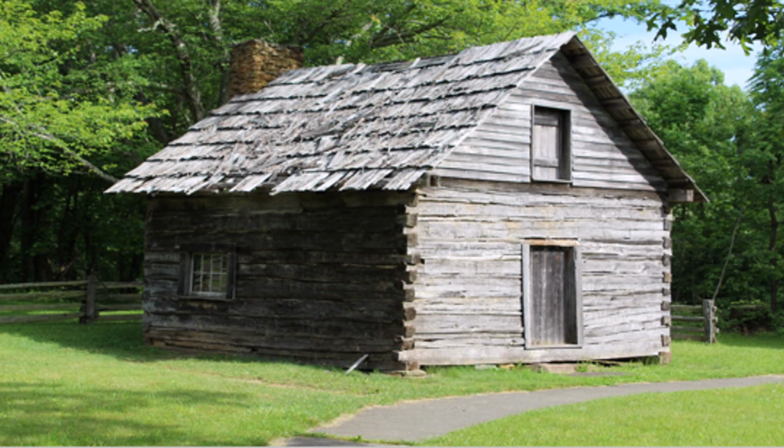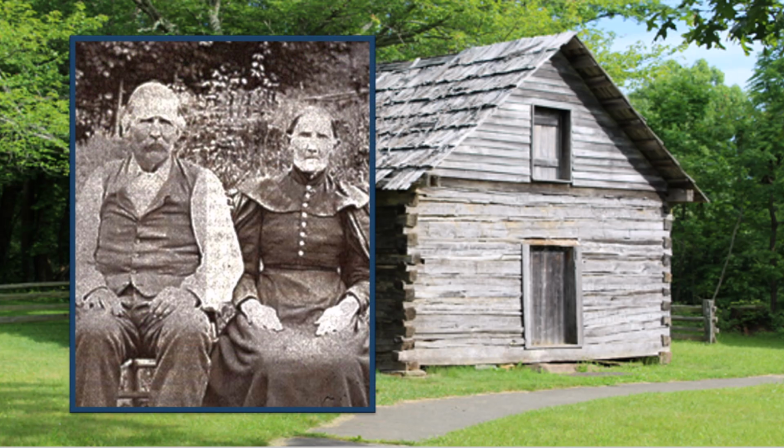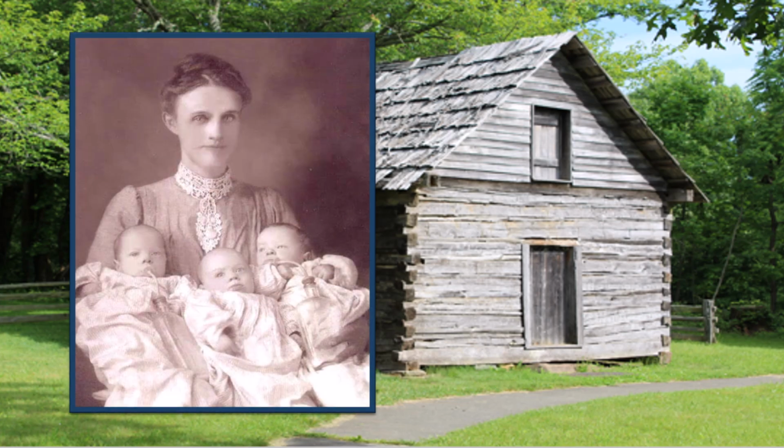A short drive from the Mabry Mill we come to the home of legendary midwife, Orlean Puckett. Orlean was born in 1844 and is known for delivering over 1,000 babies in the Appalachian Mountains of southern Virginia.